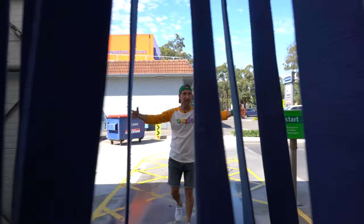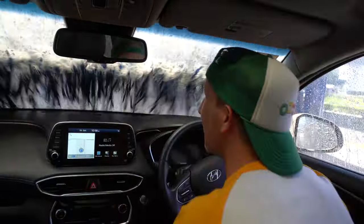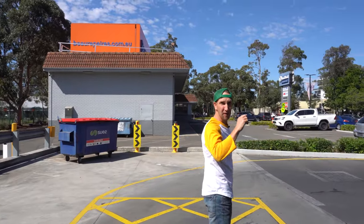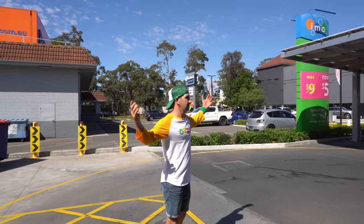And out we go. And that, kids, is how the IMO car wash works. And it can do one car in 3 minutes. That's a lot of cars, 33 million cars every single year. I love this place.